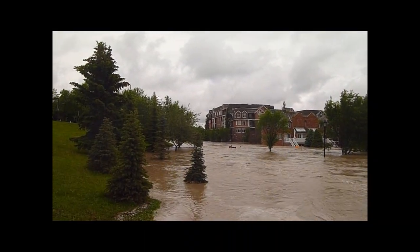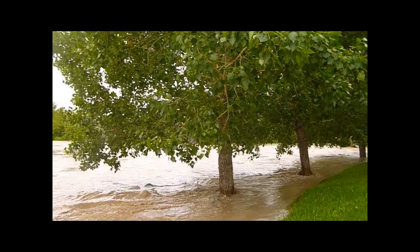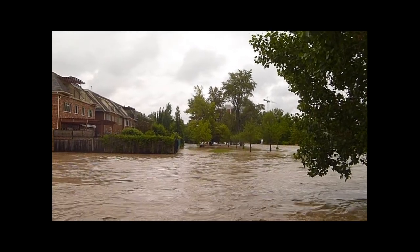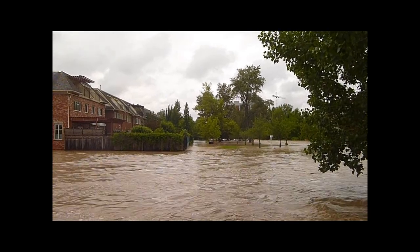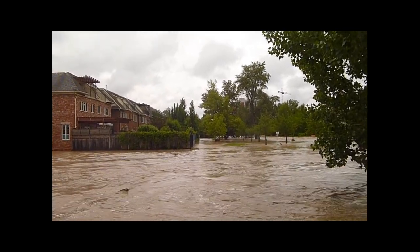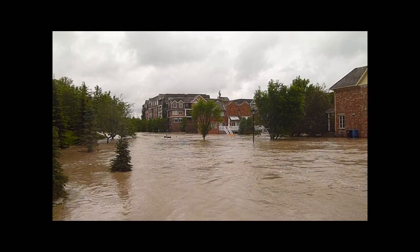And this is the district of Erlton here. And we were walking right straight ahead there where I'm pointing the camera last night. We walked through there at the beginning of this lengthy video. This can be at least 20 feet. Yeah, it's crazy. So many people are displaced, properties damaged. It's awful. Wow.